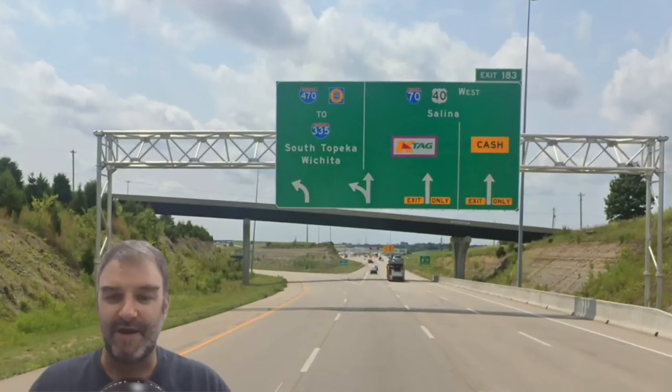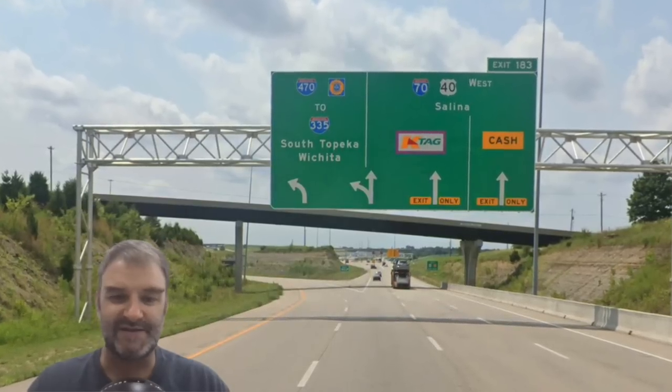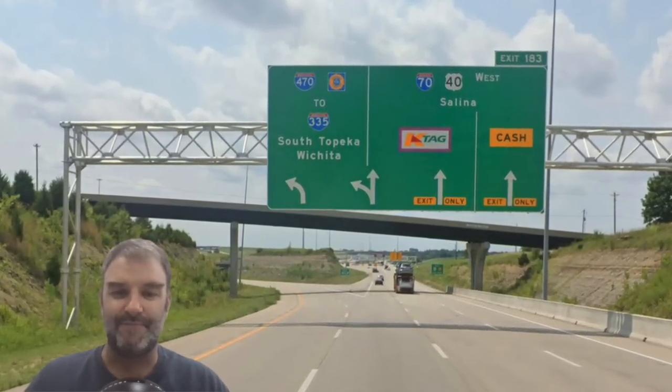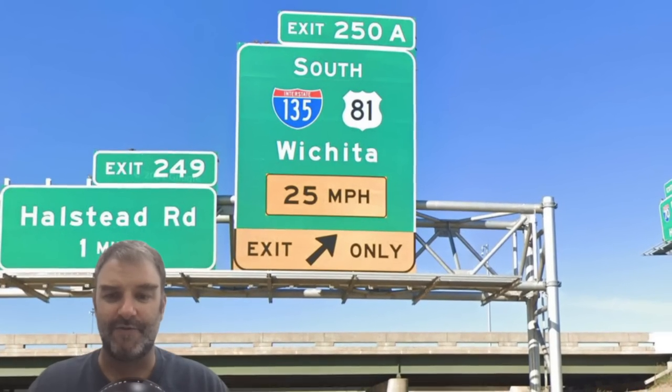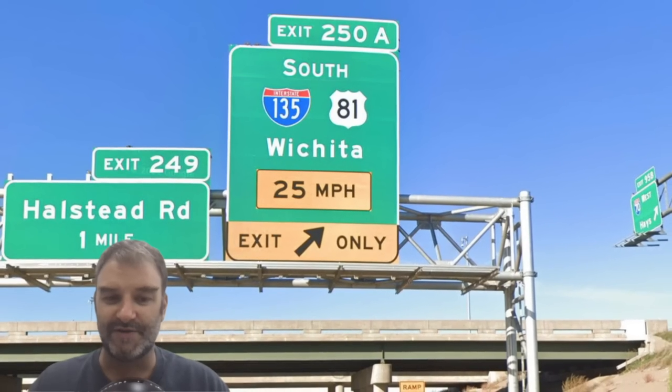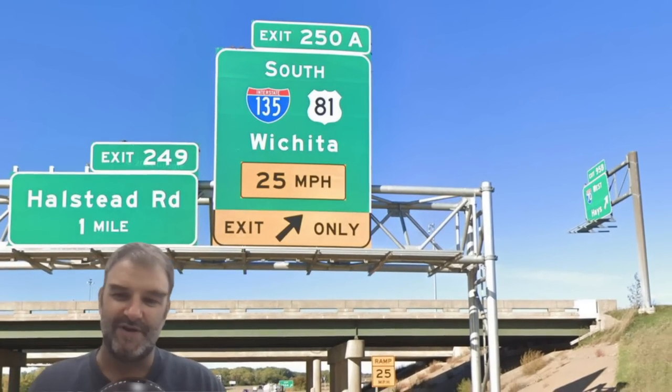Here's the East Topeka interchange, and we get 470 to 335, 70 West Salina. I feel like with a sign that big, they probably have room to put Denver on there too. Here in Salina, we get South 135 Wichita, which is good. We can also see in the distance 70 West Hays, which could be okay, but also isn't the best.